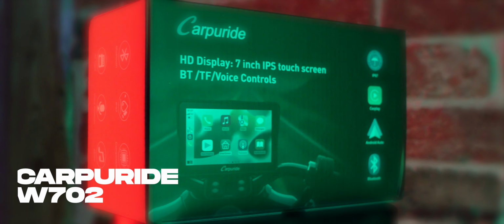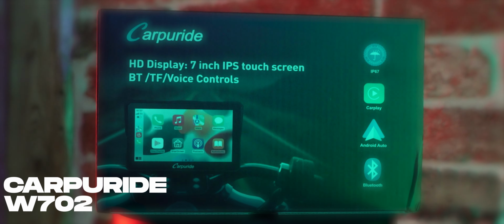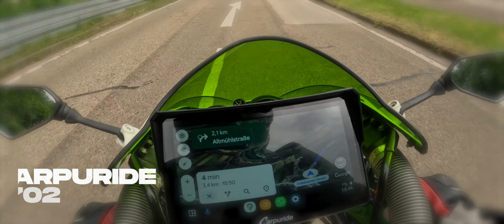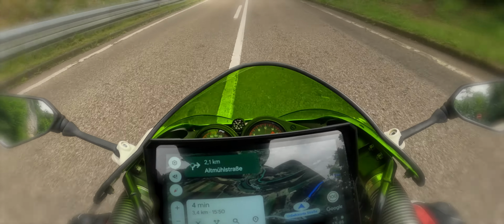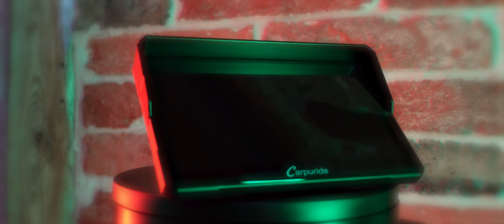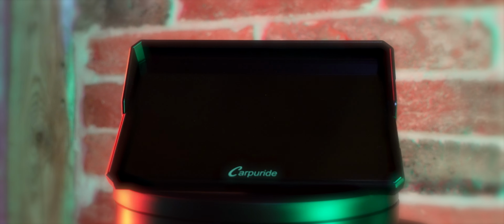Today I would like to introduce you to the Carpuride W702, a smart device with which you can make your motorcycle smart, no matter how old it is. You can use functions that are otherwise only available in the latest motorcycles, namely through Android Auto or Apple CarPlay.